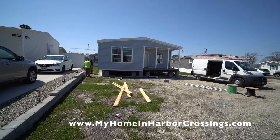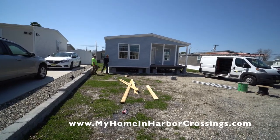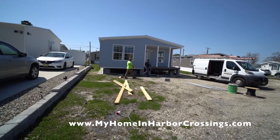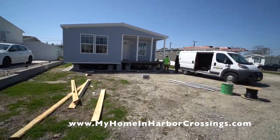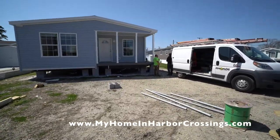We have the electrician here today. We have our construction crew on hand. They're getting ready to prep where the patio is going to go, the railings, the steps. This is a three-bedroom house. There's Mr. Dolan. He's the managing partner here at Harbor Crossings manufactured home community.